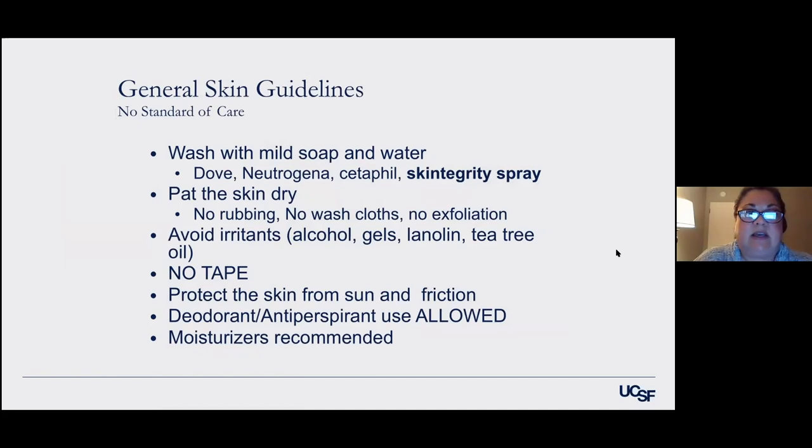So in terms of general skincare guidelines, if you look anywhere, you'll find some general guidelines: washing your skin with mild soap and water. Soaps such as Dove and Neutrogena and Cetaphil are very mild on the skin. So those are the things we would recommend you use.